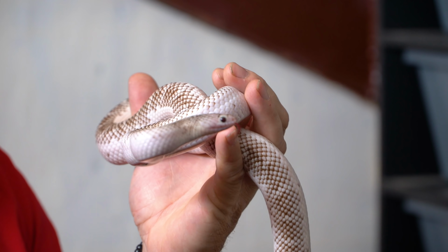Of course, some colubrids as well, just a lot of everything here. I mean, I'm super impressed.